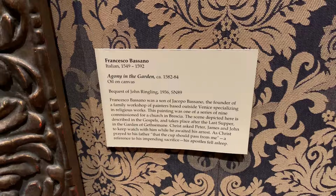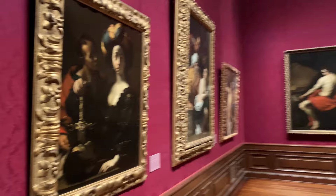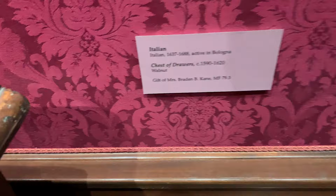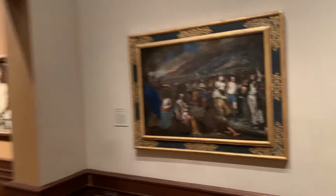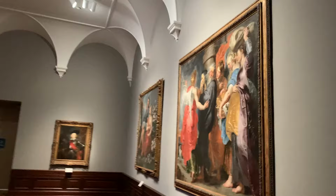And another room full of art, large pieces of art. Holy smokes. Wow. Insane. So we did find one thing. This chest of drawers was a gift by someone, but very, very old. Another room. And another room. And another room.